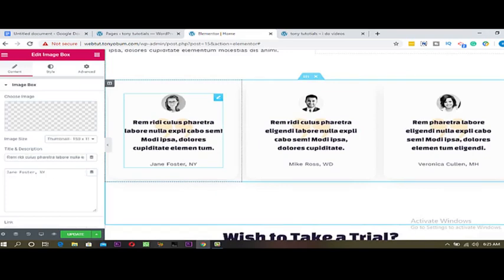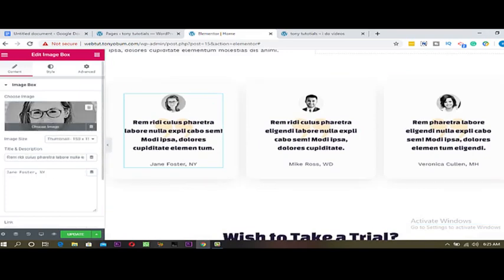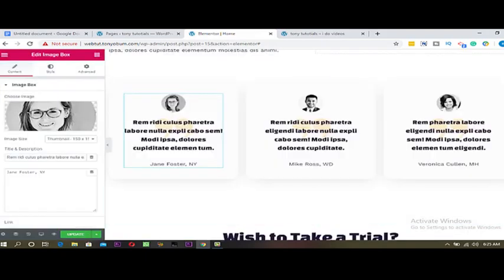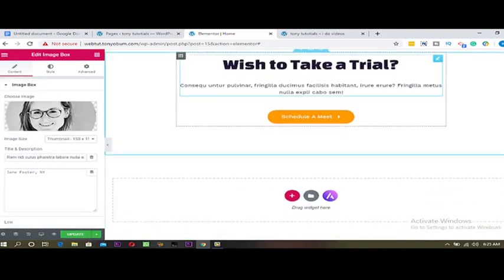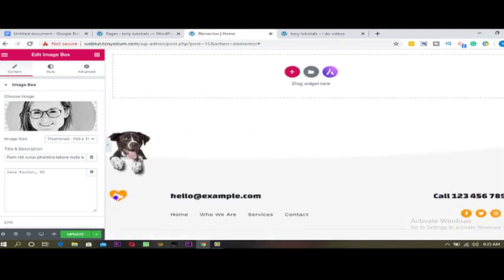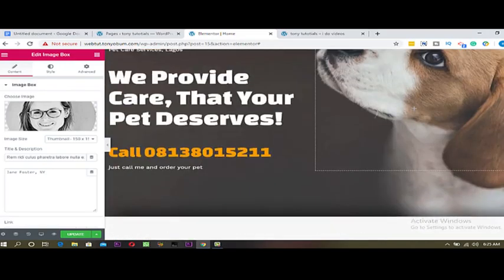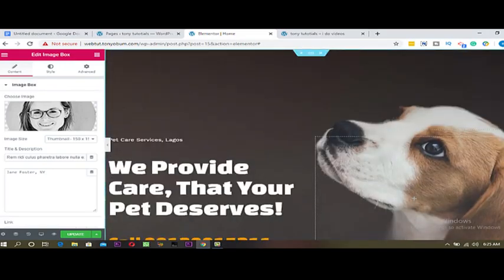You can change these pictures right here to pictures you love. You choose pictures, come here, select any picture you want and insert it into media. It's very simple. The same goes for every element on this page. It's already built just for you, and you can customize it to anything that you want.